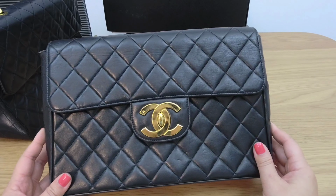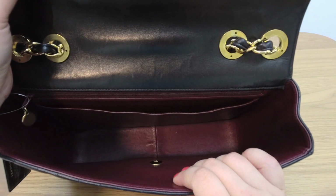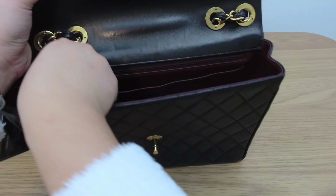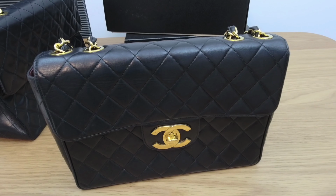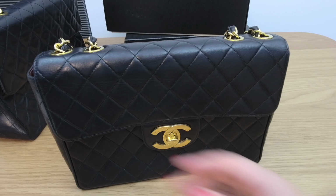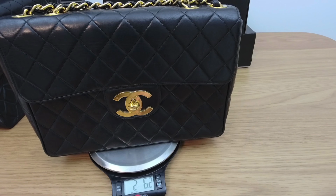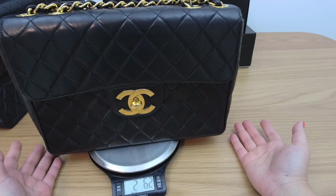So here is the other bag. This is the jumbo, and let's take a look at the inside. The configuration is pretty much the same, except it's in a smaller version, and you can see the CC logo on this key. Let's take a look at the weight of these bags by themselves. This is the jumbo. Relatively heavy bag. It is 2 pounds and 6 ounces approximately. Let's try this again. 2 pounds and 6 ounces.